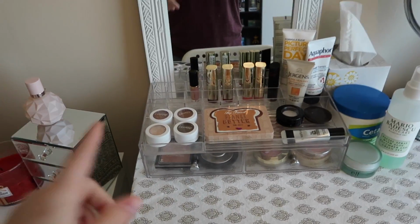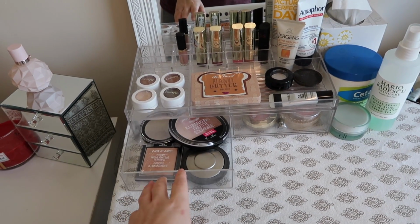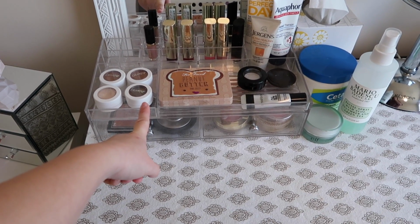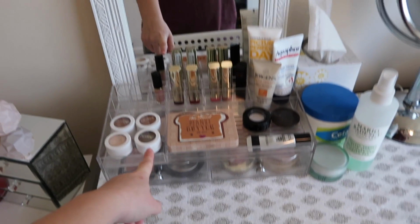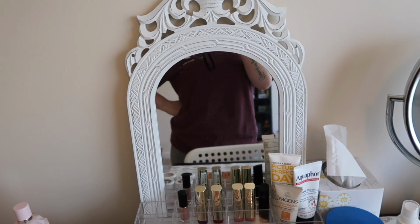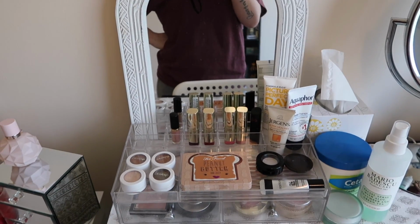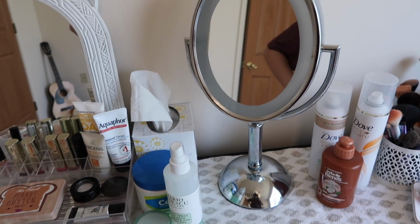Okay, now starting over here, this little acrylic container, I can't remember where I got this. I honestly don't remember. Maybe TJ Maxx, maybe. This little mirror is something I got from one of my mom's friends when we moved in the house, but it's really tiny. I'm probably gonna get rid of it. And then this little mirror is from Ulta. I don't really like it.